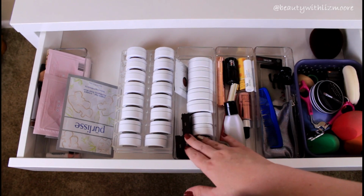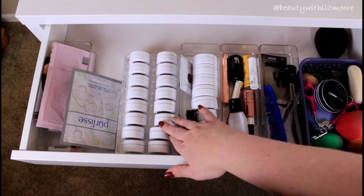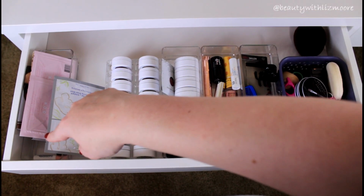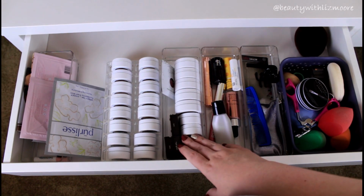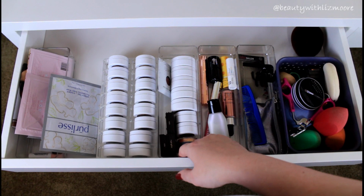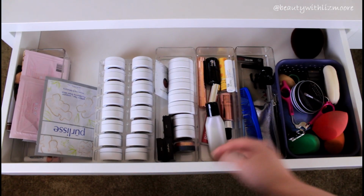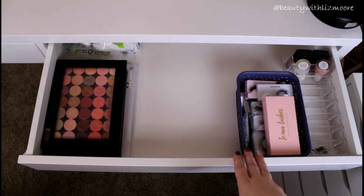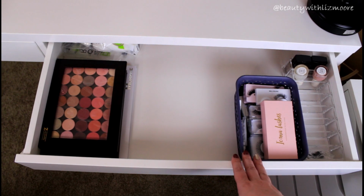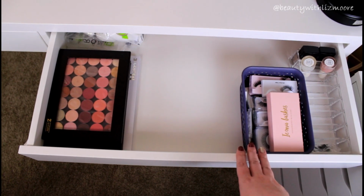Some Jouer eyeshadows, ColourPop Super Shock shadows, couple masks, and that just really holds sampley things that I either get from Ipsy or when I order online and the company sends me samples. I put them all right there just so I can kind of remember to use them. And this drawer's a little on the empty side too. Once again, one day in my wildest dreams, all these drawers will be filled.